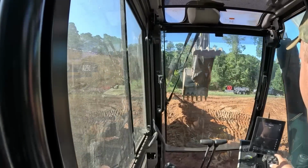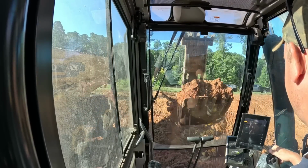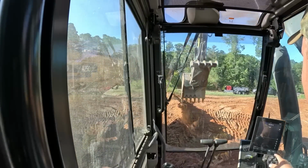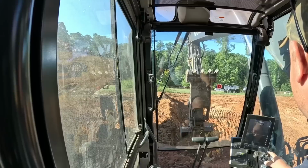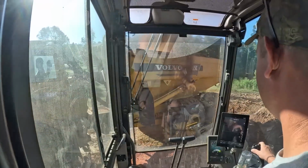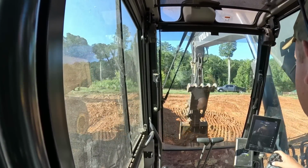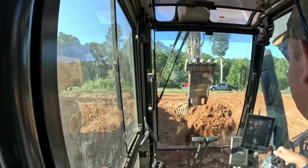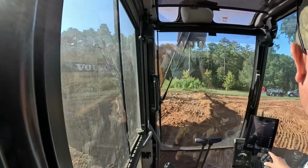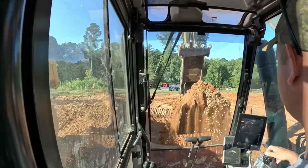That'll make a good little dent in it, where all I've got to do is just kind of start grading with the dozer and cut out the last few loads to cover everything up. Peanuts everywhere.